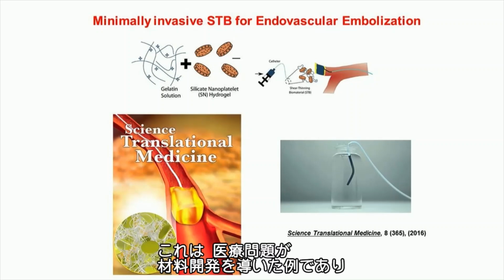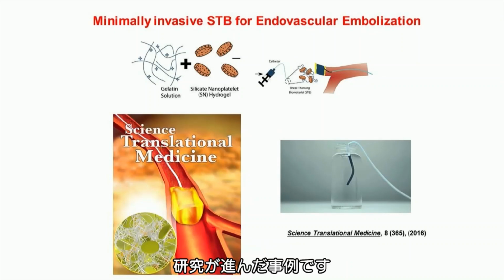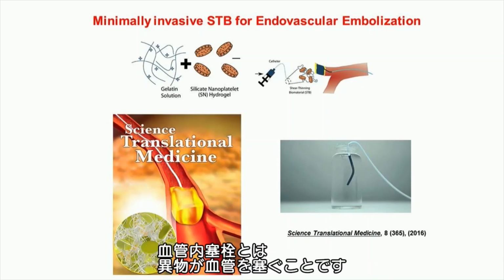And this is a story that shows how a medical problem can lead to the development of a material, and how interactions between clinicians and engineers like myself can actually push some of these things forward. So this is an approach in which we try to develop a minimally invasive STB, which stands for shear thinning biomaterial, for endovascular embolization. Now, what endovascular embolization means is actually blocking blood vessels.